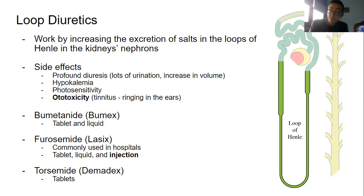The thing to remember with loop diuretics that they may potentially want you to pick out on the exam would be the fact that they have ototoxicity. So you'll recall oto, that Latin root, has to do with the ears, right? And toxic, meaning could be detrimental to it. So a lot of times this manifests as tinnitus or ringing in the ears. Ototoxicity can happen with loop diuretics, and you may want to switch someone out if they're having hearing loss or having that persistent ringing in the ears while they're taking those loop diuretics.